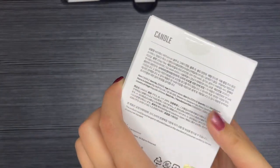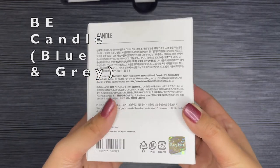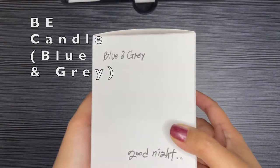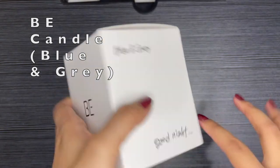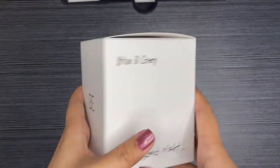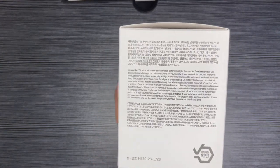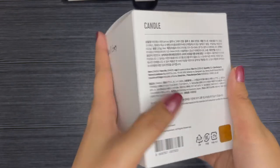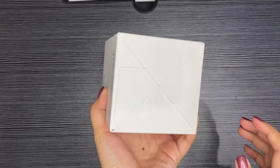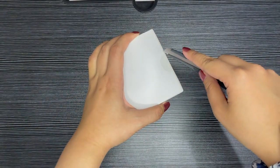So this is the candle. This is the blue and gray candle. And you know that it's V who actually did the handwriting for this item, for the blue and gray. So I'm very excited to see it. And I hope it's not broken because, of course, it was a long way from South Korea and it had to be shipped. So yeah, let's open it now.